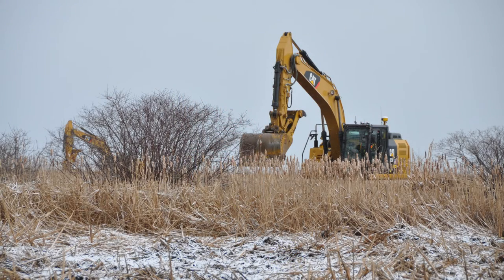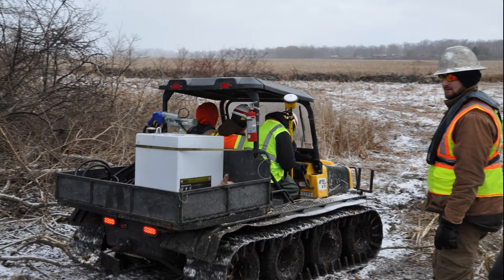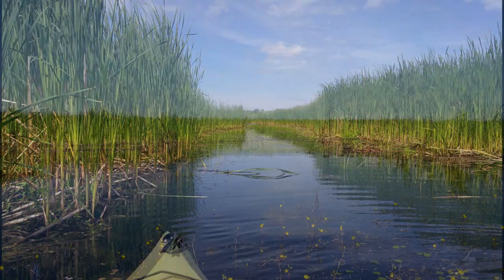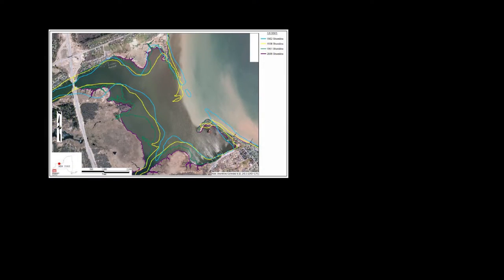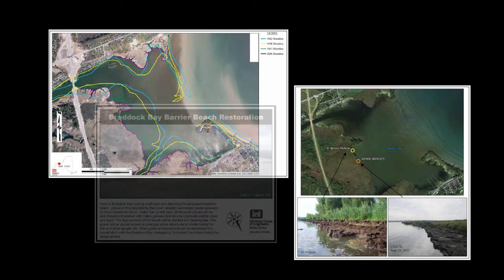Hopefully, with the habitat improvements in the bay, in the form of increased habitat diversity and protection of the emergent marsh habitat, will come improved opportunities for wildlife-dependent recreation such as hunting, trapping, fishing, and birdwatching. The project will also provide more and improved opportunities for kayaking and canoeing, and hopefully improve navigation in the bay itself.